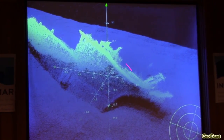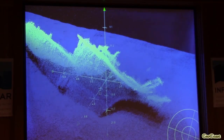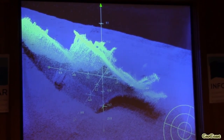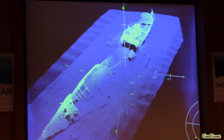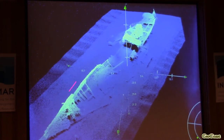I know for sure that this shape here is consistent with some of the First World War subs. I'm just not sure about this bow here. I haven't seen any photographs that actually show the bow of the subs, that sort of foredeck. And that's just a close-up of the propeller area, and just an overview. For a merchant vessel, this is quite a very narrow vessel. So again, the possibility of the sub is still there.